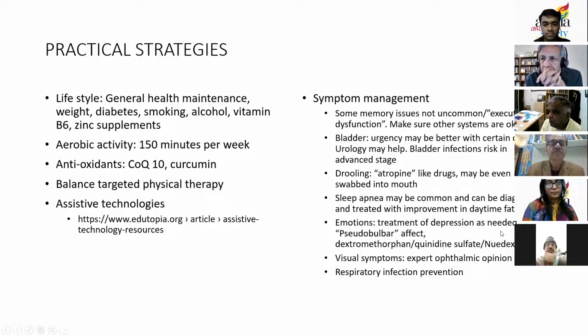Symptom management is a part of our clinical practice. Somebody asked about memory issues. Severe memory problems are not common in the ataxias. There are some of them that can have it, but it's not at all common. You don't get a memory problem that looks like Alzheimer's disease or dementia. Many of them have executive dysfunction, so they have some trouble with complicated planned tasks.